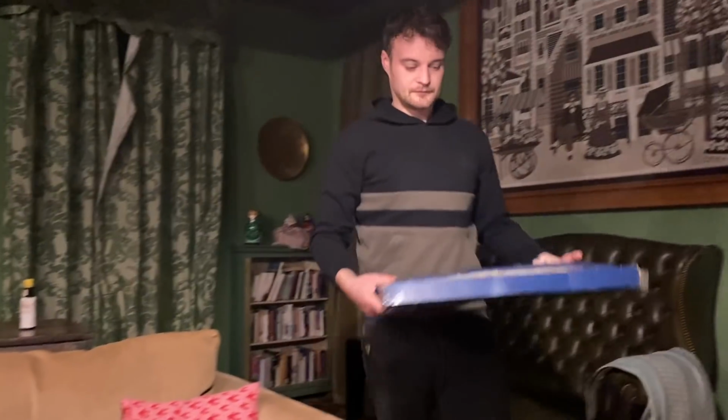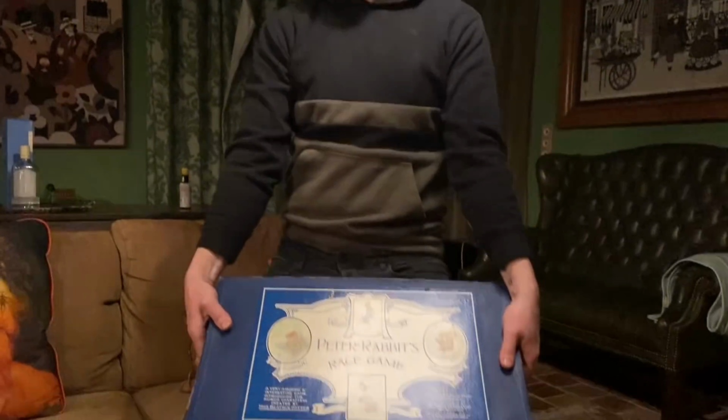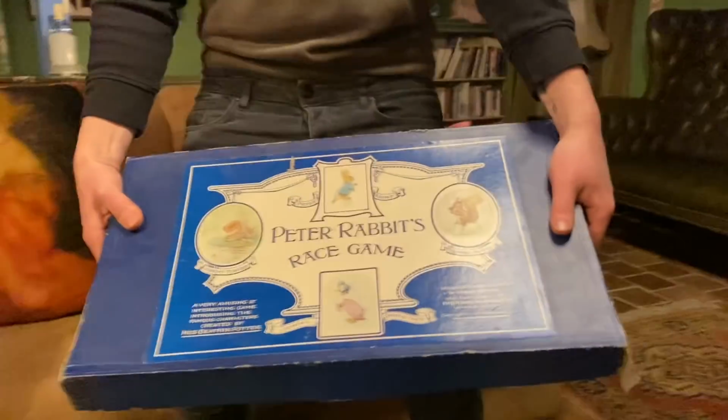Okay. I think we need to play a board game. What is it? What is it? Ta-da! No way! The Peter Rabbit race game!